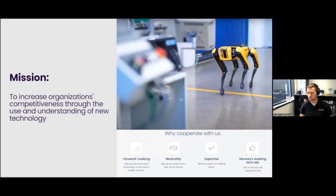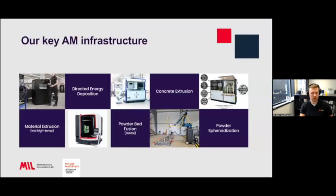So our mission is to increase the organization's competitiveness through the use and understanding of new technology. We believe that we can take production home, we can be more efficient, we can have higher quality with the use of technology. Not just the use, but the correct use, of course. So within additive manufacturing, we work on many different fields. We work with plastics, with fused deposition modeling. We work with metal, with two different metal technologies, as you can see here, and our concrete printer.